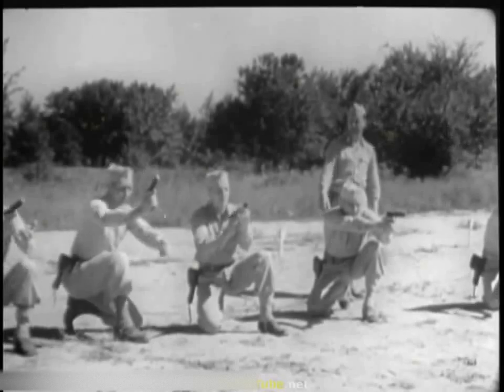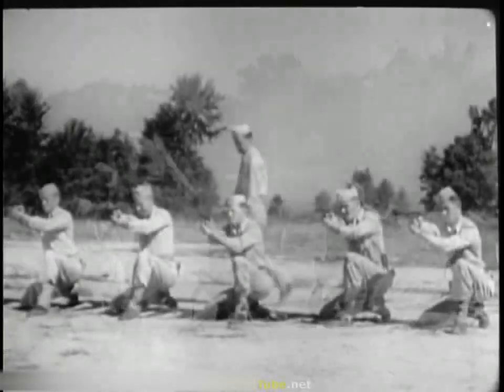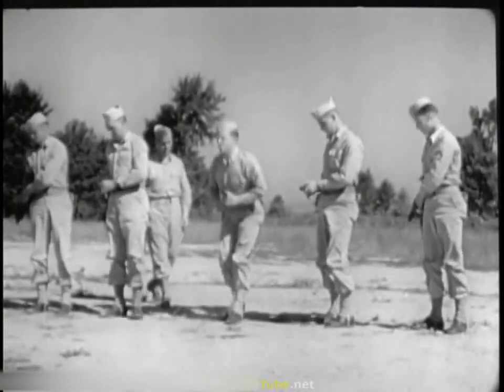It's a good idea to alternate knees, for in combat the terrain and cover will decide which one will be best to use. Learn every movement so it can be done smoothly and promptly without having to think about it.